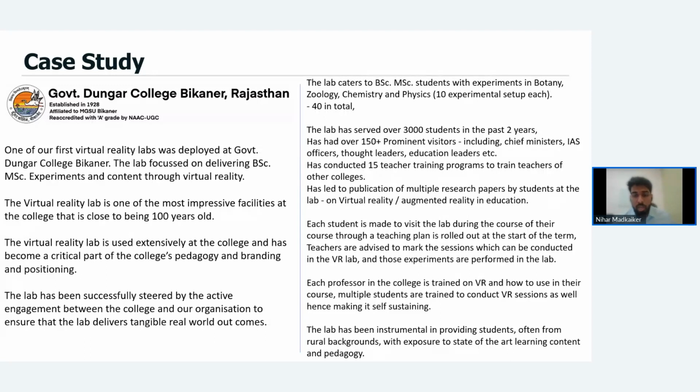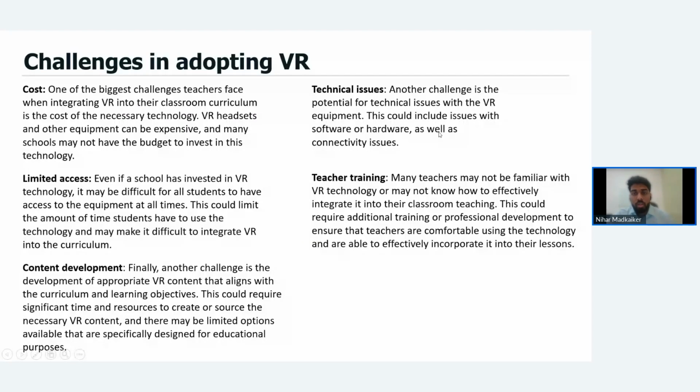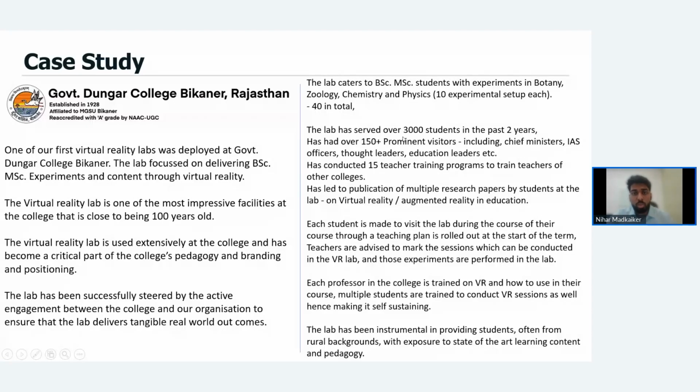But if you look at what were the results at the college level, in the past 2 years of being deployed, over 3,000 students have been trained through virtual reality, and this is across courses with zoology, chemistry, physics, and botany. And students, over 3,000 students in the past couple of years have been trained on virtual reality. The lab has done 15 teacher training programs.